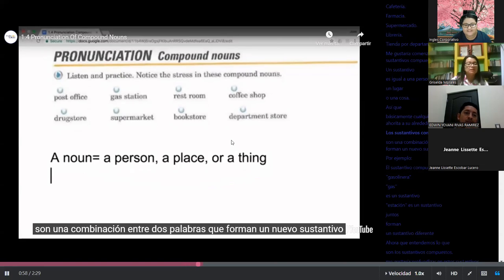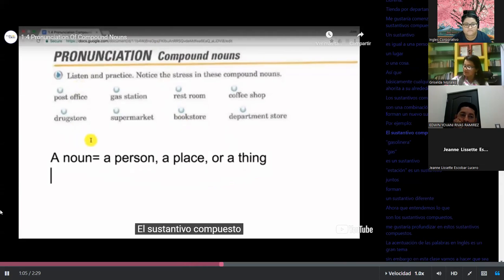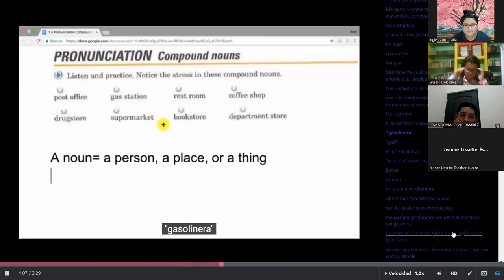Compound nouns are a combination between two words that make up a new noun. For example, the compound noun gas station.